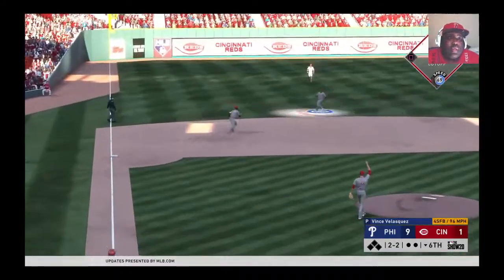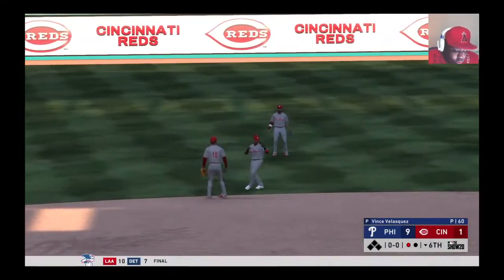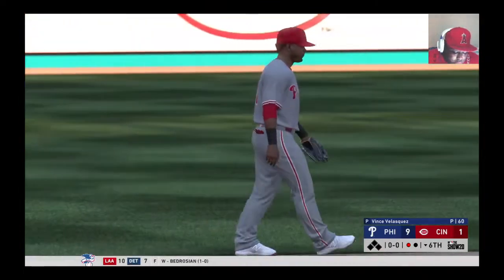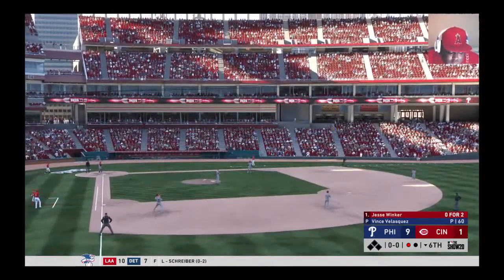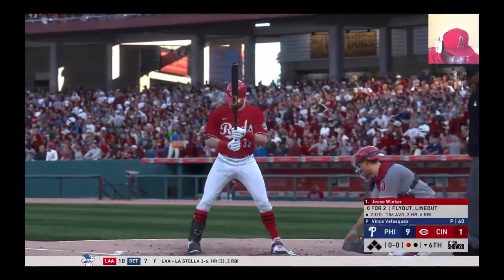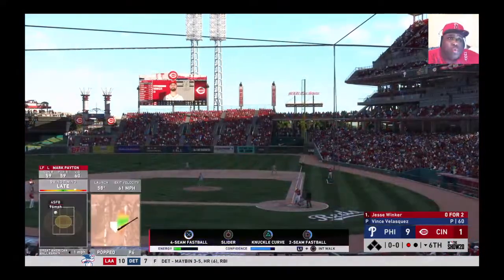Popped up. Segura is there for it. 1 away. The center fielder, number 33, Jesse Winker. Striding into the box, Jesse Winker. 0 for 2 on his line thus far.